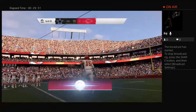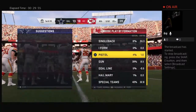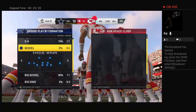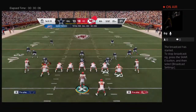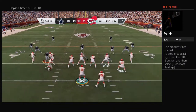Here's the Kansas City offense now as they get set to take over. And they have to be pleased with the way that they moved the football thus far. And why wouldn't they be? 2 touchdowns and a field goal in their first 3 possessions. They're playing so well right now, the field goal probably feels like a disappointment. Mahomes will lead the Chiefs up 1st and 10 at their own 25-yard line.